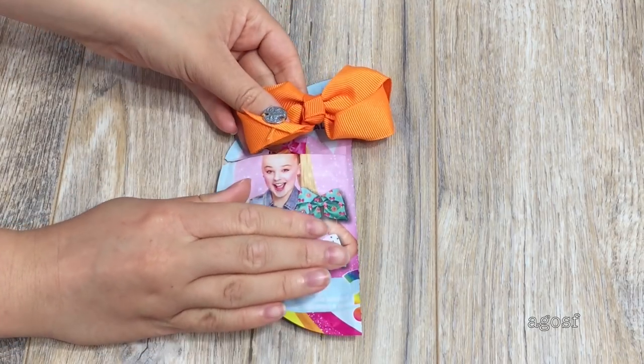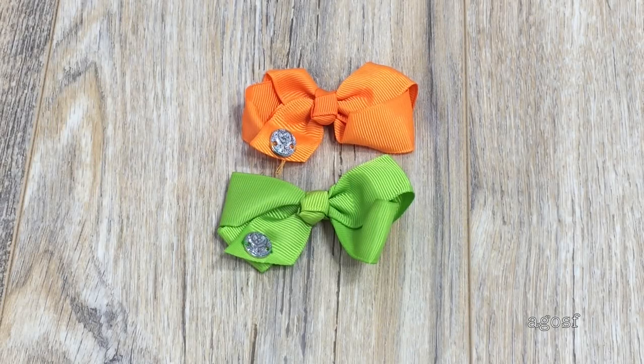And it seems like it's a really bright orange-yellow color. So here we have the bows that I managed to open up in that blind bag. As you can see, they are both so cute. So we have a really bright orange one and a really lovely lime green one. So now it's time to open up the next blind bag set.